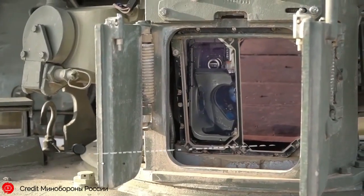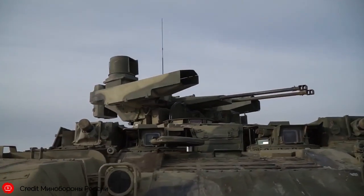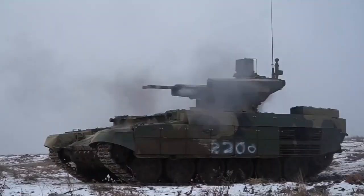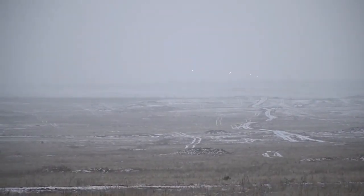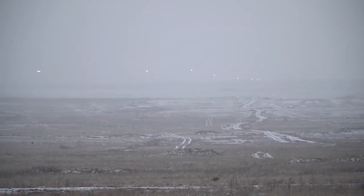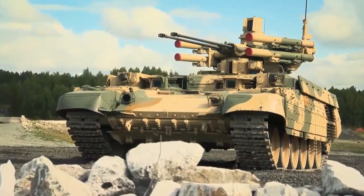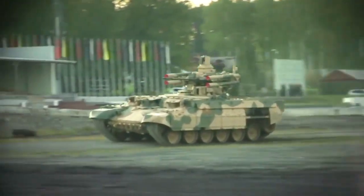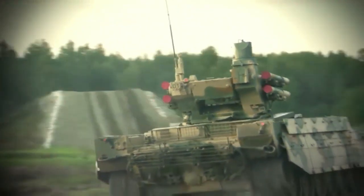Today we are talking about the Russian BMPT Terminator, a tank support fighting vehicle that can destroy all enemy tanks. BMPT Terminators, also called tank support fighting vehicles, are armored combat vehicles made by the Russian company Uralvagonzavod. Specifically, this vehicle was designed for use in urban areas in support of tanks and AFVs. BMPTs are unofficially known as Terminators.